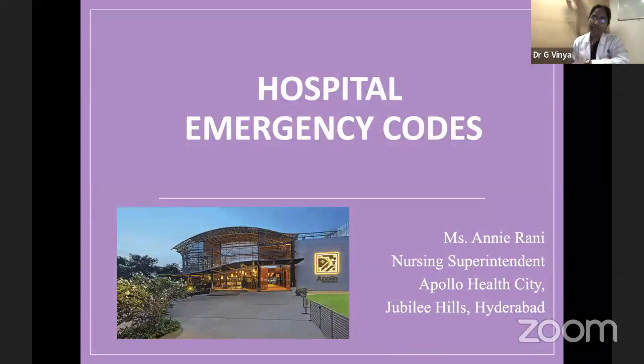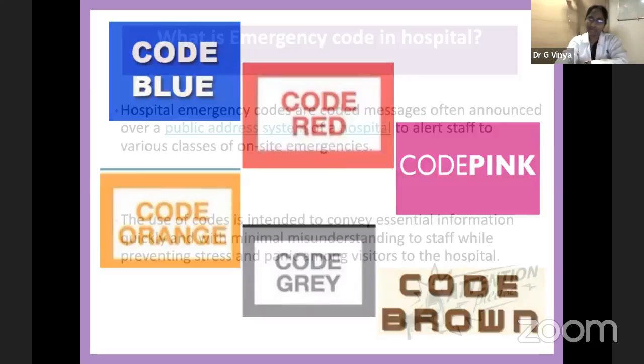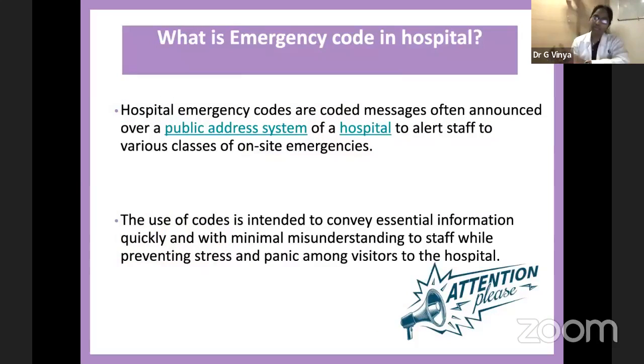Yes, hospital emergency codes. What is in everybody's mind? I'm sure you're all thinking of this slide. So you are right, that is code blue, code red, code pink, code orange, which we hear day in, day out in our duties. So let us understand what an emergency code in a hospital is.